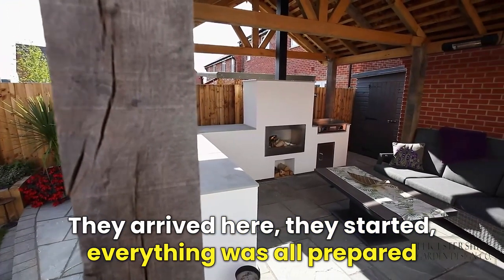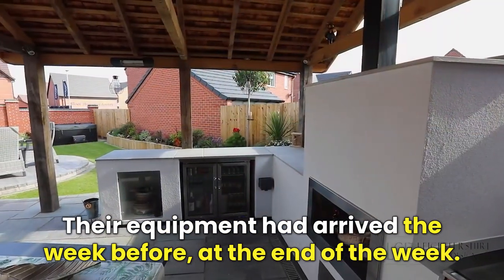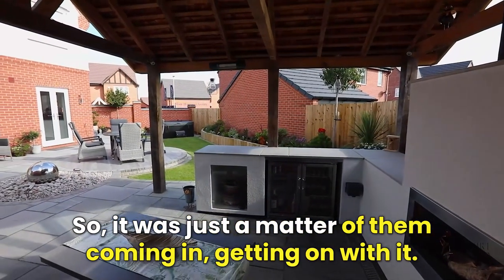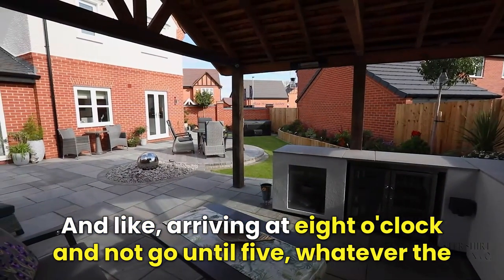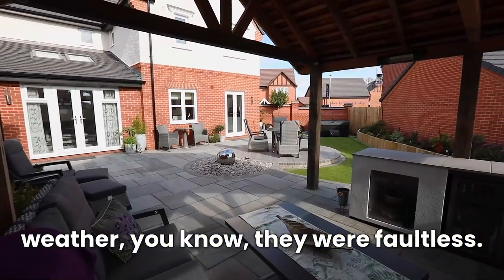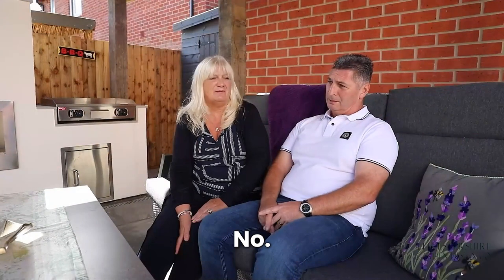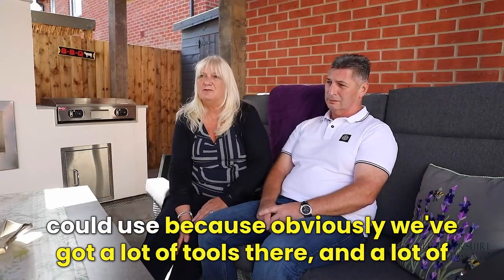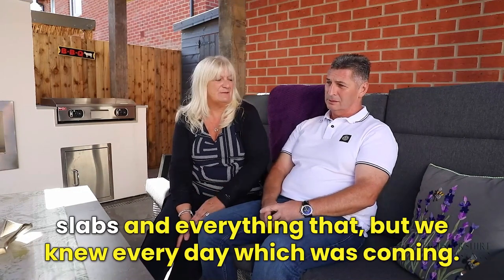They arrived here and started, and everything was all prepared before they came. Their equipment had arrived at the end of the week before, so everything was here ready for them, and it was just a matter of them coming in and getting on with it. They arrived at 8 o'clock and didn't go till 5, whatever the weather. They were faultless. They cleaned up after themselves. They never left a mess, did they? No. They always made sure our driveway was clear for us to use what bit we could use, because obviously we'd got a lot of tools and a lot of slabs there.